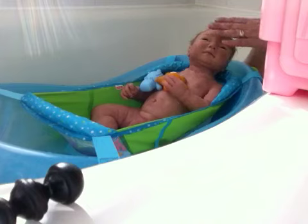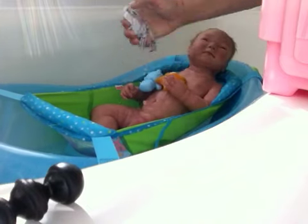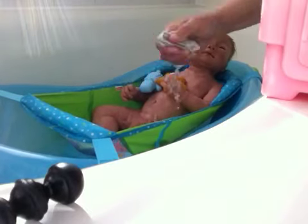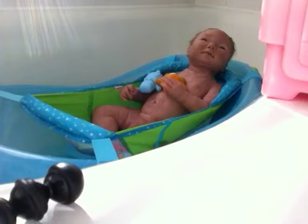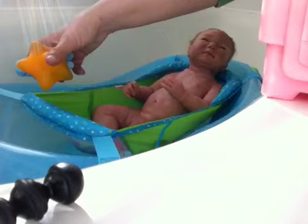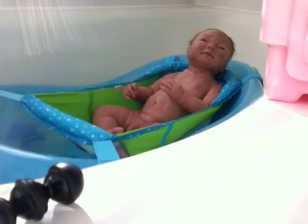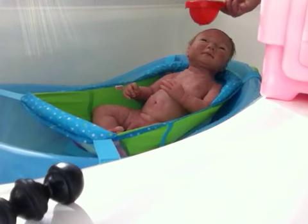I'm going to wet down his little hair, his body with the cloth. It's hard for me to reach him. The toilet is kind of in the way, and my son is standing here. Very tight squeeze. I'm just going to gently wet him down. Let's move your toys, guy. Get his little tootsies. They're so cute. Okay, come around. I'm going to do this and let his little hair get damp.